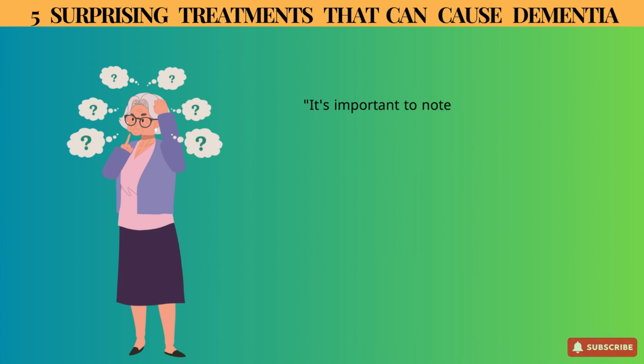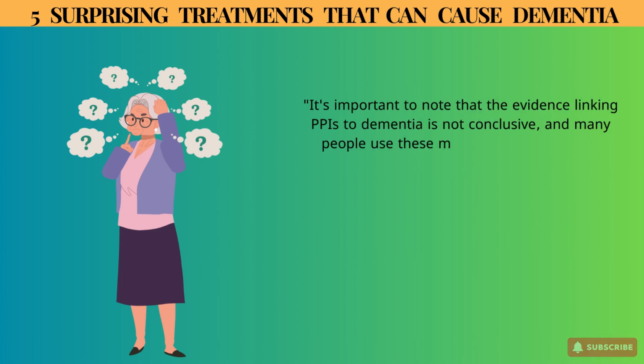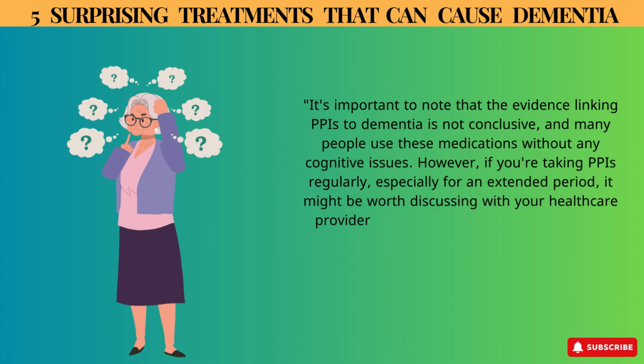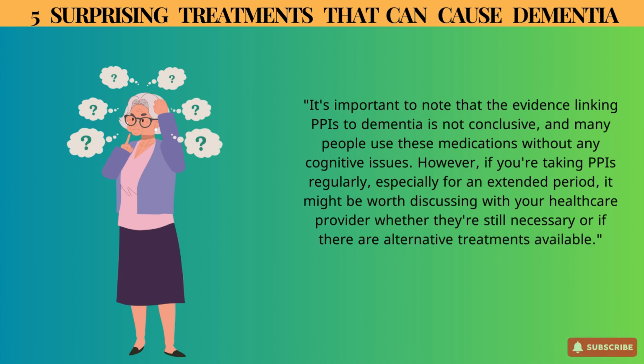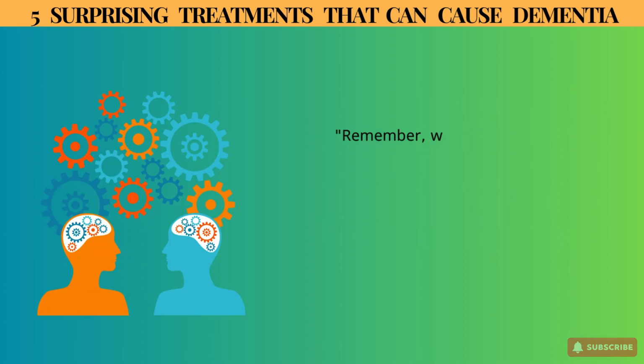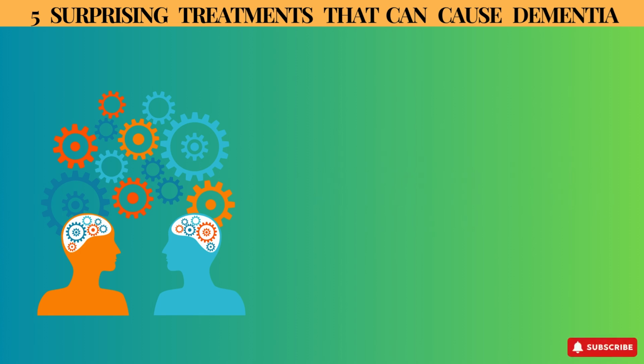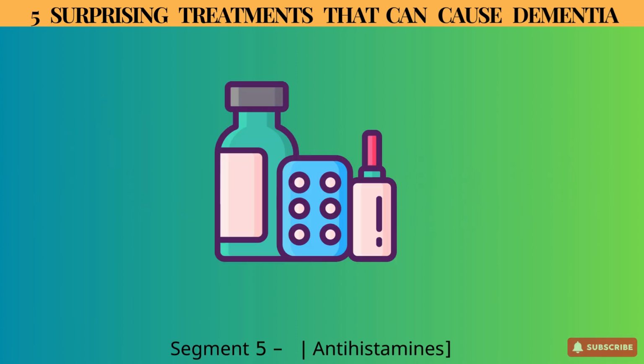It's important to note that the evidence linking PPIs to dementia is not conclusive, and many people use these medications without any cognitive issues. However, if you're taking PPIs regularly, especially for an extended period, it might be worth discussing with your healthcare provider whether they're still necessary or if there are alternative treatments available. Remember, while managing acid reflux is important, it's equally crucial to consider the potential long-term effects on your overall health, including your cognitive function. Segment 5: Antihistamines.